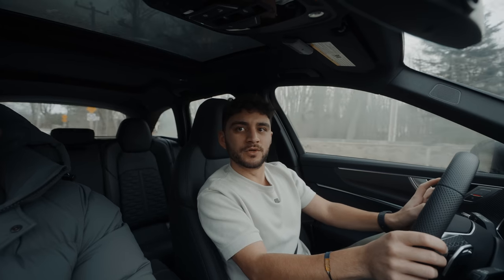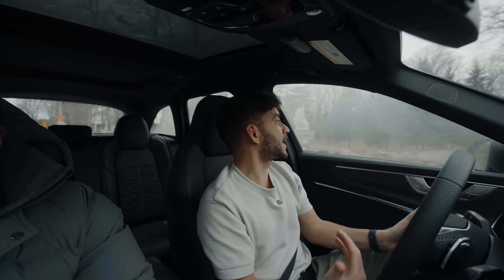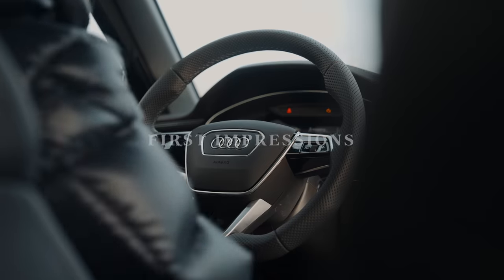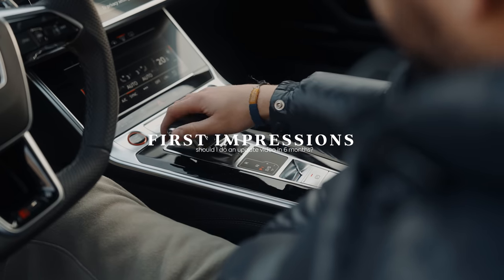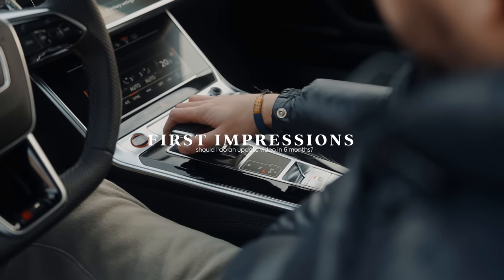Now, this isn't a review, of course. I can't make a review because I can't even push this car that much. These are genuinely my first impressions of this car while I'm driving it. Absolutely insane.